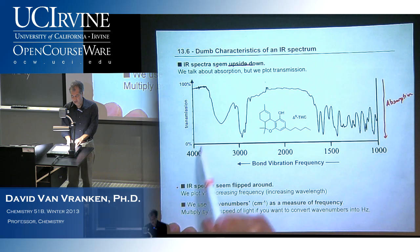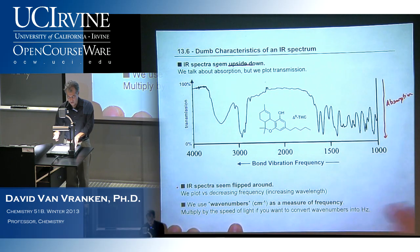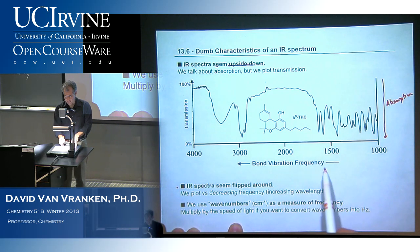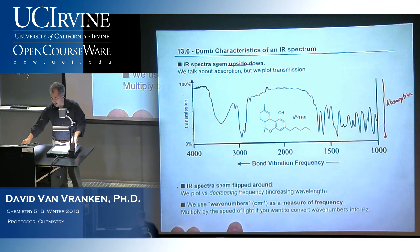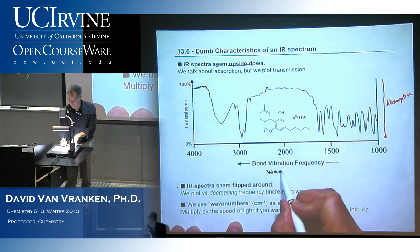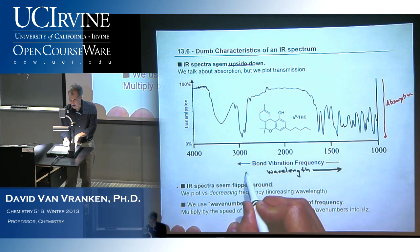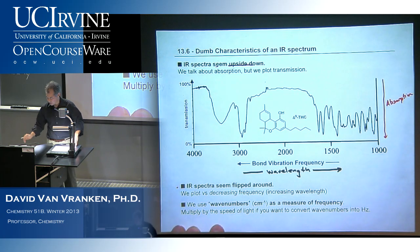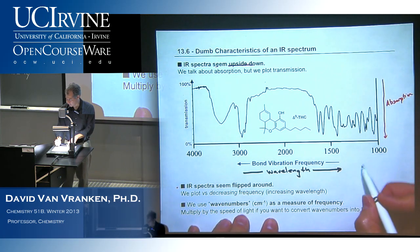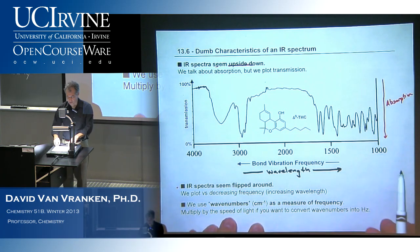So we plot IR spectra in terms of decreasing bond vibration frequency. And so I'm going to talk about frequency, but what they've actually done here, the reason why the axis looks like that, is they've actually plotted in terms of wavelength. So if you were to use units of wavelength, then this axis would be increasing that way. Let me just make the point that the units here aren't even your normal units of frequency.